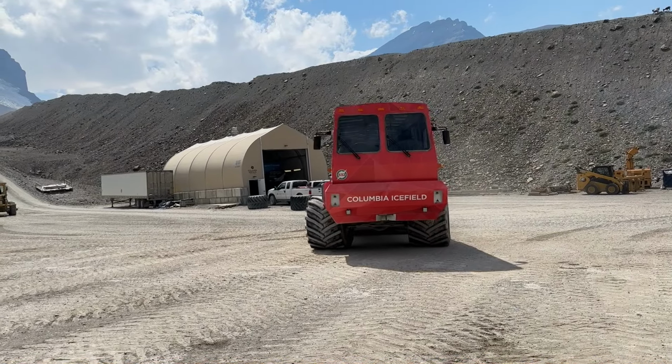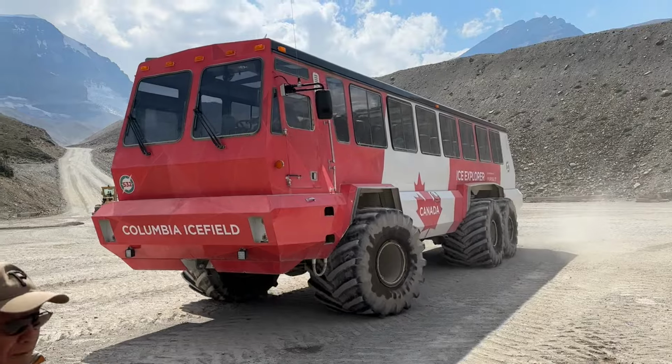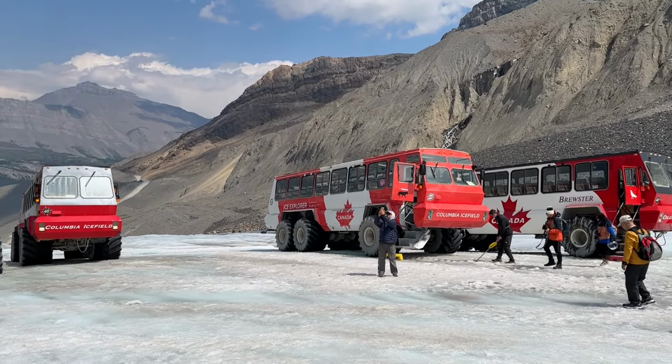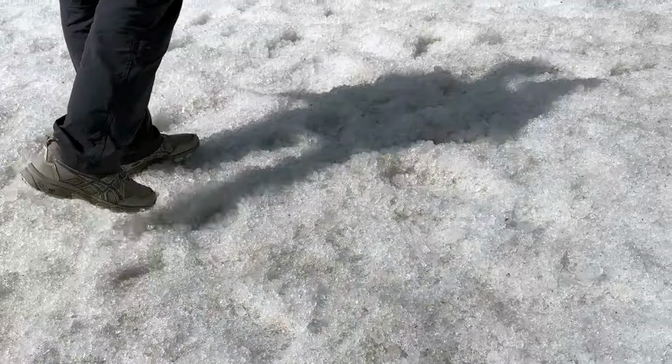The Columbia Icefield Adventure is one of the essential experiences of any visit to Banff National Park. Come and join us today as we ride a huge bus onto an actual glacier in the Canadian Rockies.